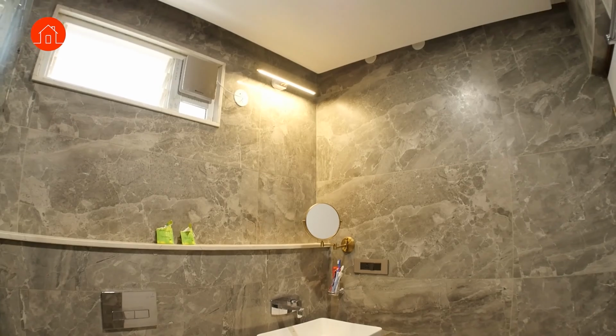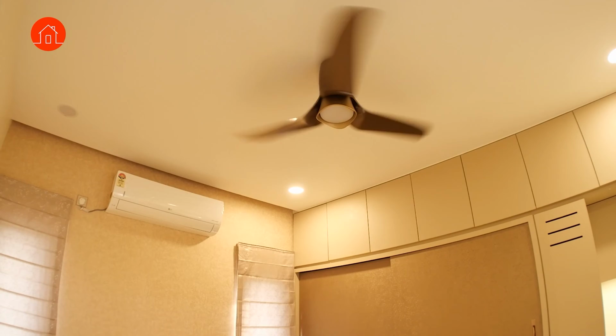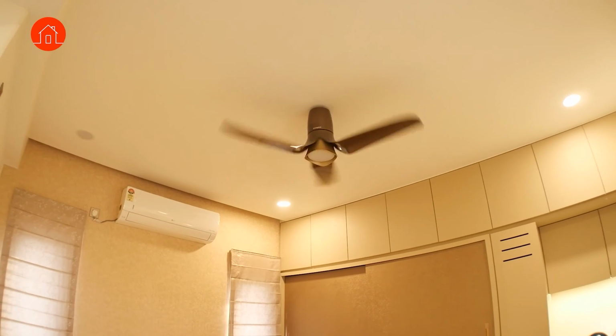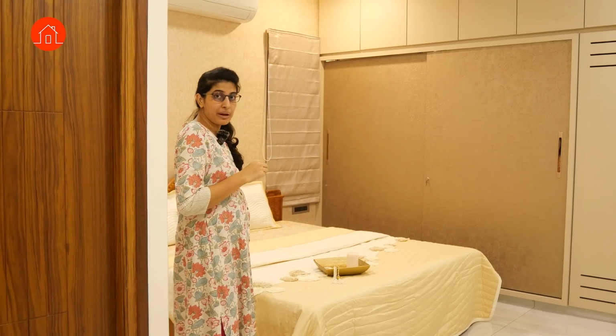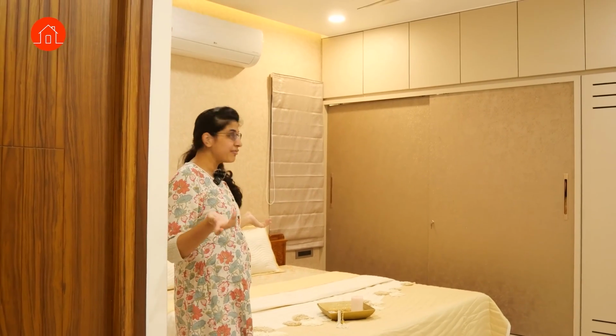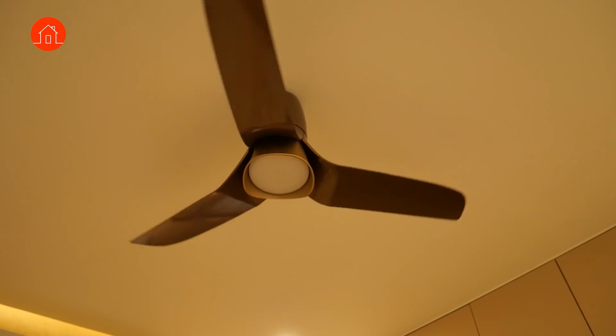Apart from that, let me tell you about the lighting in the bathroom. We've just kept it simple with cove lights around. We've also used a simple false ceiling in the entire bedroom, where you see 4 spotlights, just a small cove light right above your head, so that it's not very flashy. And we've used a Crompton fan, which is in a beautiful flowery shape. I'll take you to the other rooms, which are very different in the color combinations.